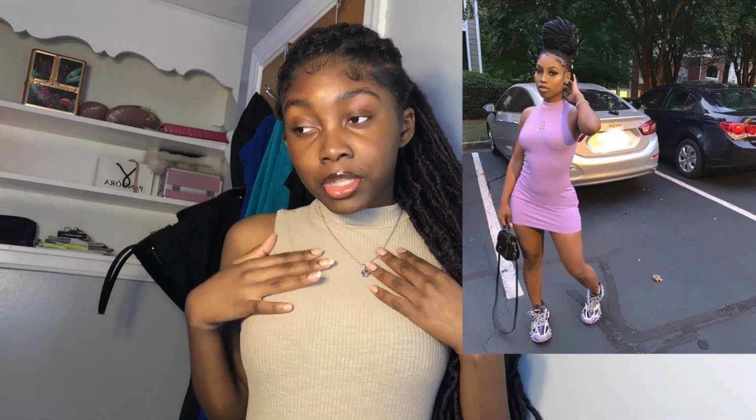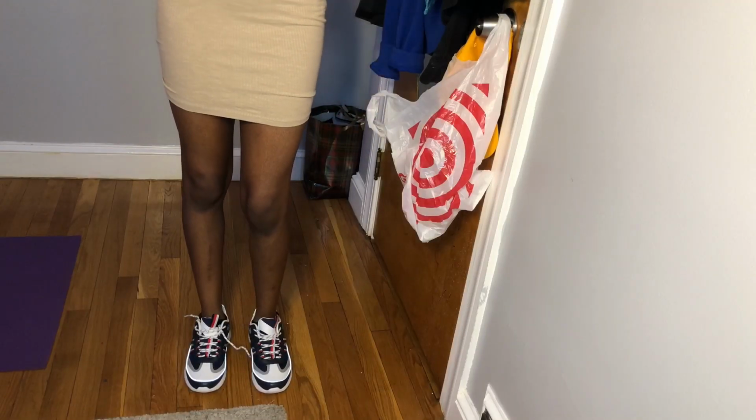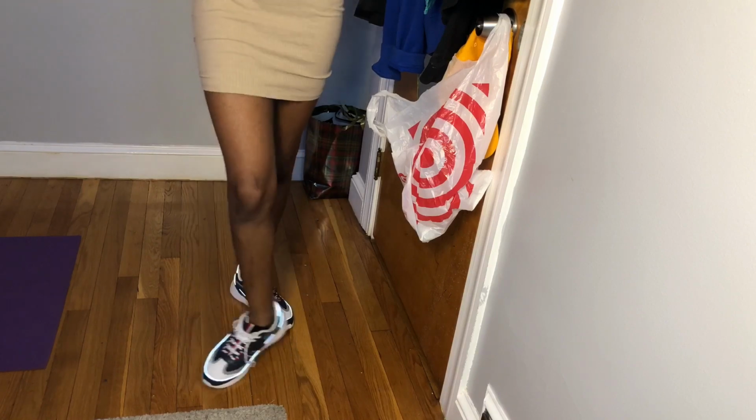This is first attempt. So I'm gonna put the picture of the girl right next to me. As you can tell, her dress is purple, but I didn't have a purple version. I had a tan version, and I feel like it does the job because it still has the same cut and same look as the girl's did. And then for her shoes, I don't know what shoes they are, to be honest, but I don't have those shoes, so instead I'm wearing these Tommy Hilfiger shoes. I'm gonna show y'all. I feel like they're the same structure as her shoes, but this is how it looks. And yeah, guys, so this outfit is pretty basic, pretty straightforward.